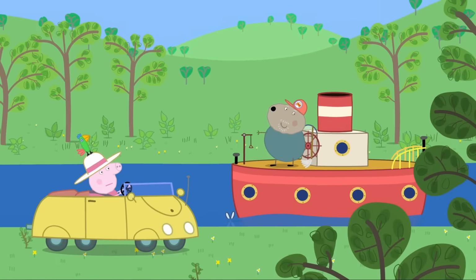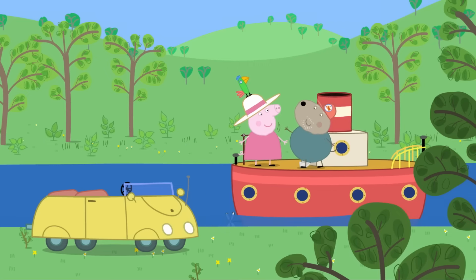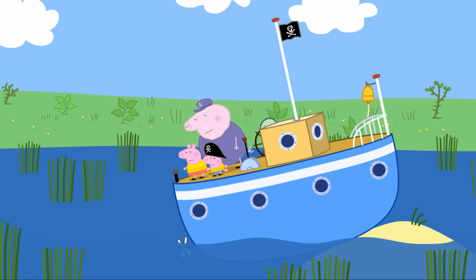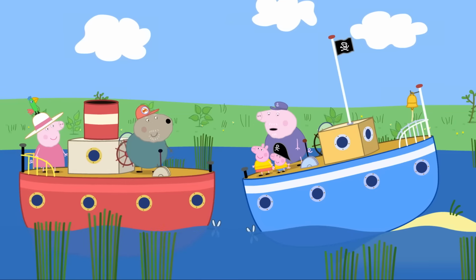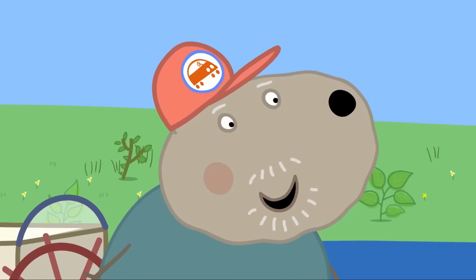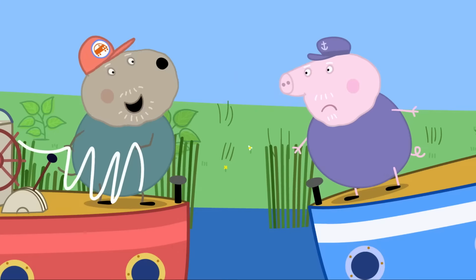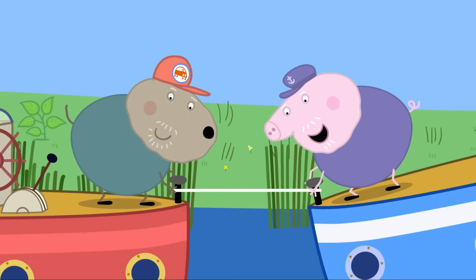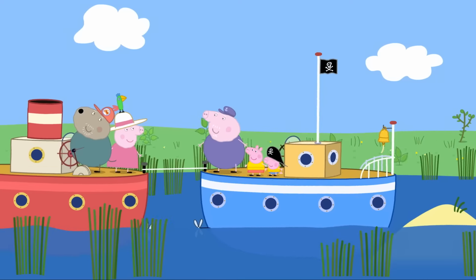Grandad Dog! Hello, Granny Pig! Grandpa Pig needs help. Please, could you rescue him? Madam, I would be delighted. Hooray! Ahoy there! Do you need rescuing, Captain? Maybe. Would you like my rusty old boat to rescue you? Yes, please, Grandad Dog. Catch this, Captain! Aye, aye, Skipper! Grandad Dog is Grandpa Pig's very best friend.